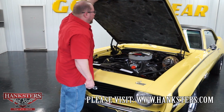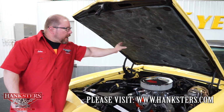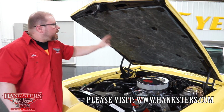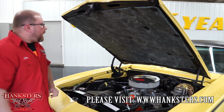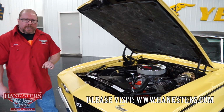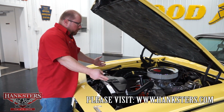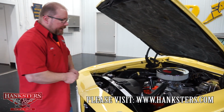Okay, so on the underside of our hood, you see the insulation here. Again, you can see how nice a condition it is. So everything's all tacked up the way that it should be with the proper hold downs there. The hood hinges and springs are all functioning as they should, holding the hood up. And then, of course, the whole inside of the engine compartment is all done in black.